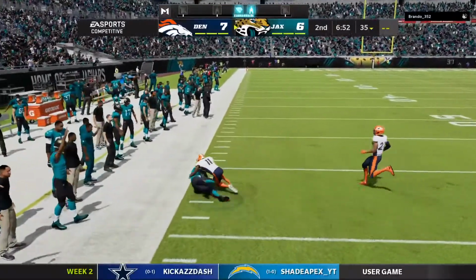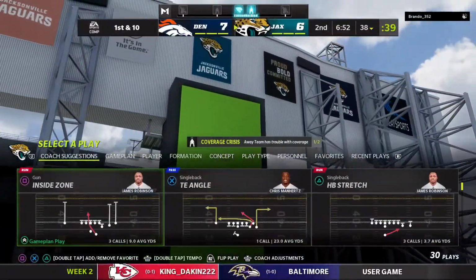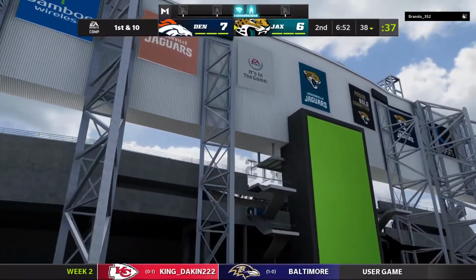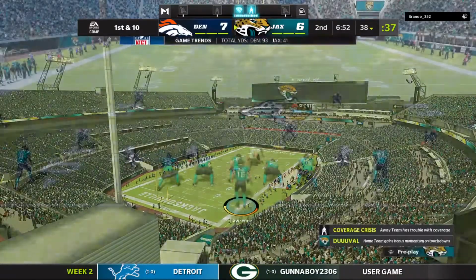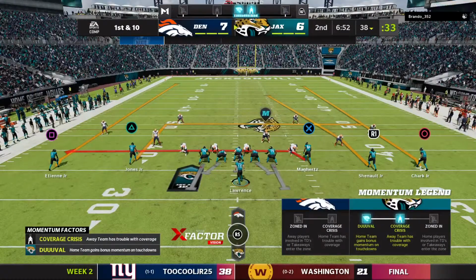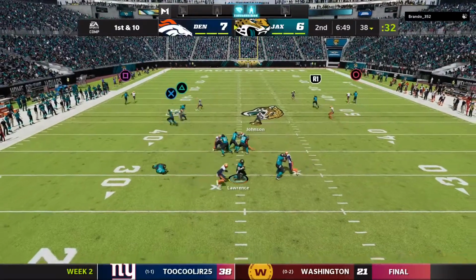Well, a dangerous return man showing it here, and able to break this out all the way to the 38-yard line. Great return. Jaguars come to the line to start their next drive. And they had to wait a long time to get the football back. Probably not what you were hoping for when you got an offense that's humming.